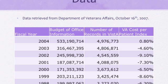The second column in the table shows the budget of office information, which represents the investment in information technology. The third column represents the number of records in Vista, which is used in the analysis as IT use. The last column shows the VHA cost per patient index, which illustrates the productivity and revenue.